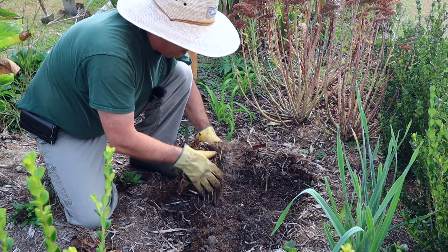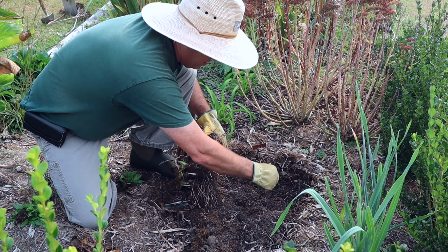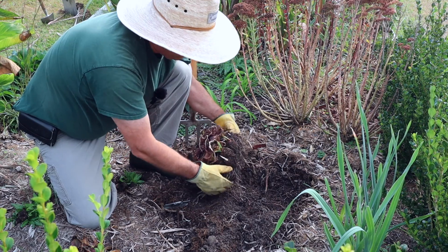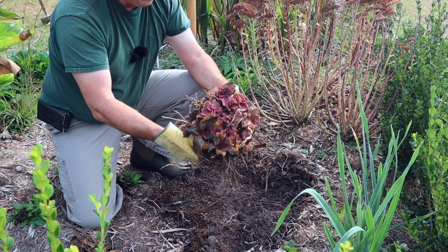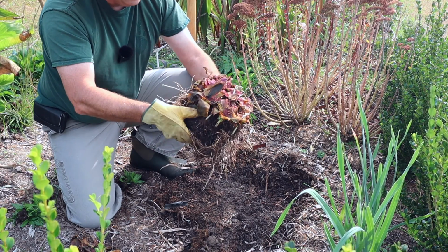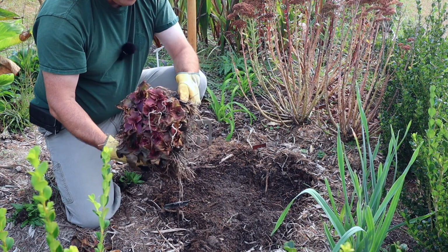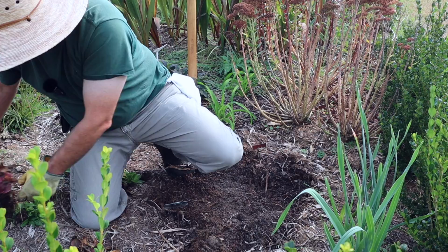Now, according to the interwebs, and from what I've read and seen, this is the time of year to do this, fall or spring. There we go. There's a clump of pineapple lily, and I can see lots of bulbs here, which is good because I want more pineapple lily. I should be able to get some good divisions off this. Now let's take a look at the next one.